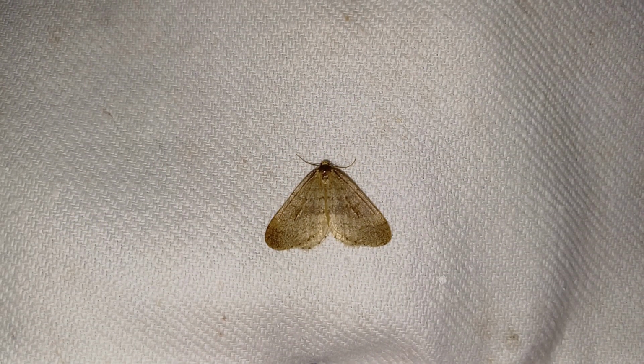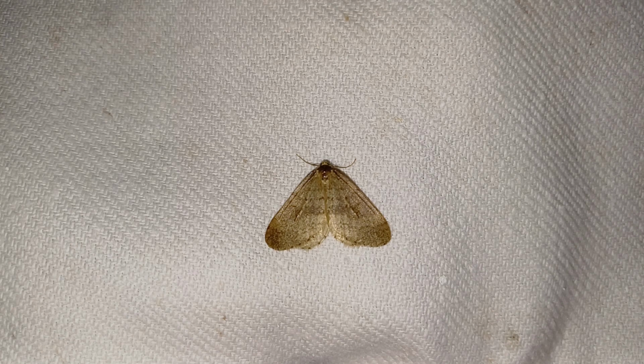We have the two species in so far, chestnut and northern winter moth, and I have seen the odd moth flying around as well. So it looks like we may well get a few moths after all. Now I know this isn't gloriously exciting and gloriously colourful, but this is another moth, and in fact this is the third species actually. We had December moth in. This is northern winter moth.